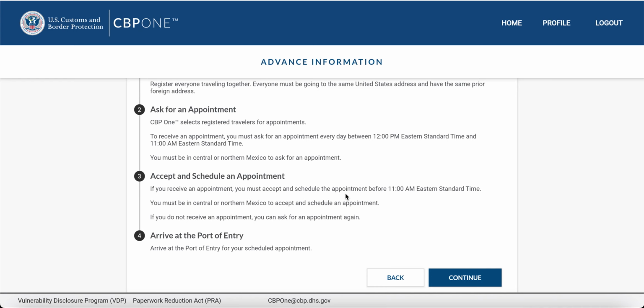But within that 1 hour, you don't have to, because maybe it's going to be under maintenance, or they can do something, whatever they want to do, but they ask you not to use it. And this CBP One is active only in central and northern Mexico.